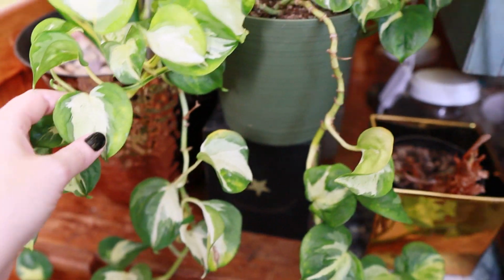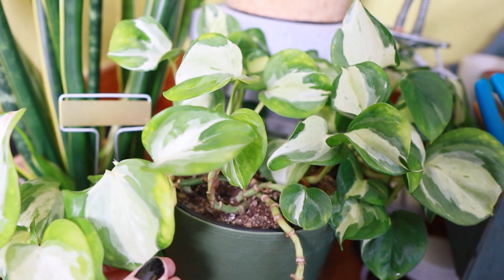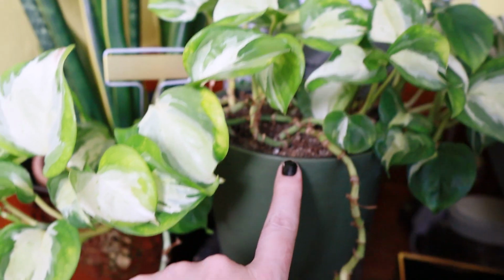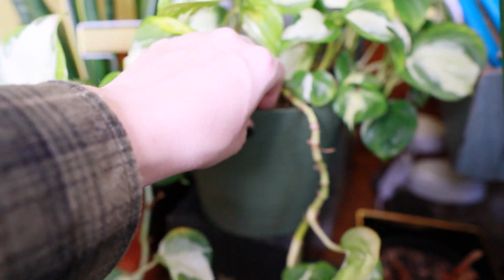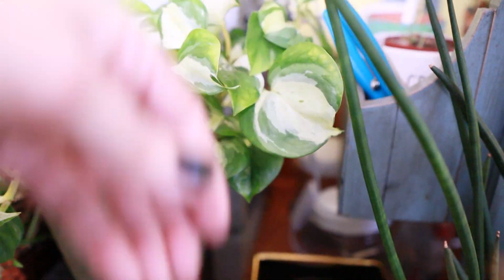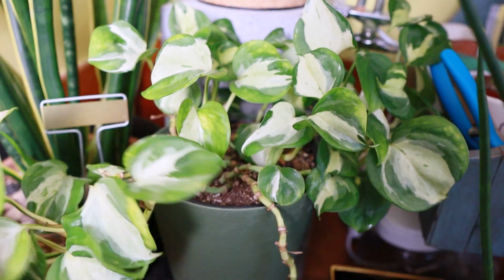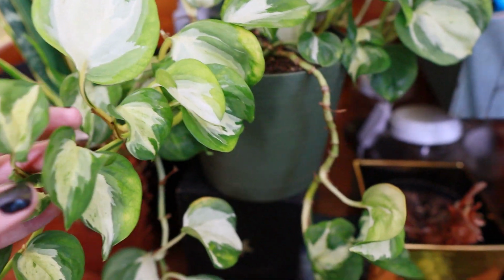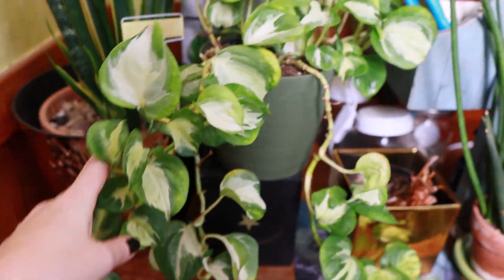So here's another pothos, and you can see this one is just not very happy. And I believe that I overwatered this one because it doesn't have a very good draining pot, and I think I didn't come back and check. I do think that it got a little bit of damage from that, as well as the pests. So it's just definitely not in very good shape right now, but it might be a pearls and jade. This came from a plant friend as well.